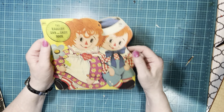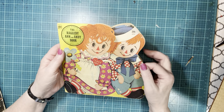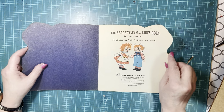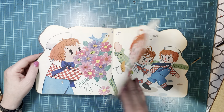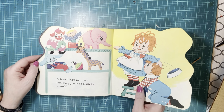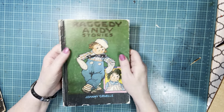I love the shape books. I love using them in journals, the pages, but I've never seen this one. The Raggedy Ann and Andy book, 1972. Oh, how sweet. You're very generous, Mary. We have Raggedy Andy stories.